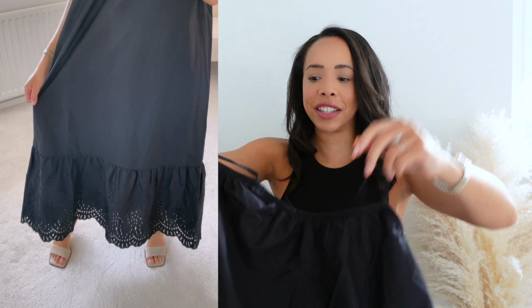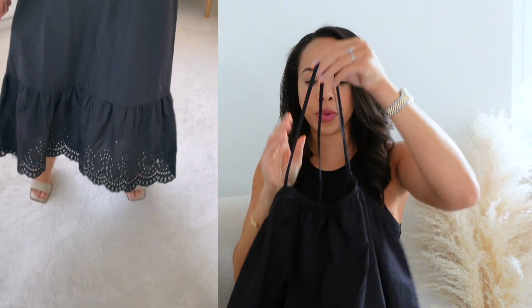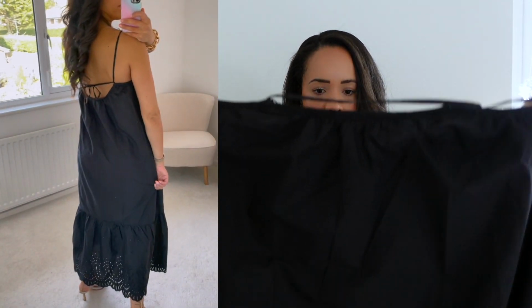The reason I love this is just the fact it's so relaxed. It's got the straps here, which work all the way to the back. You tie the straps at the back, so you've got a nice detail there. It's not really low cut, but you've got a nice open keyhole kind of look on the back, which I think is really, really complimentary, especially with a dress like this.